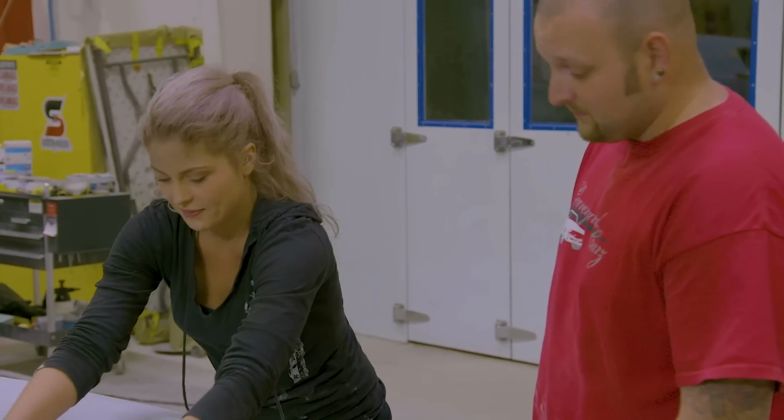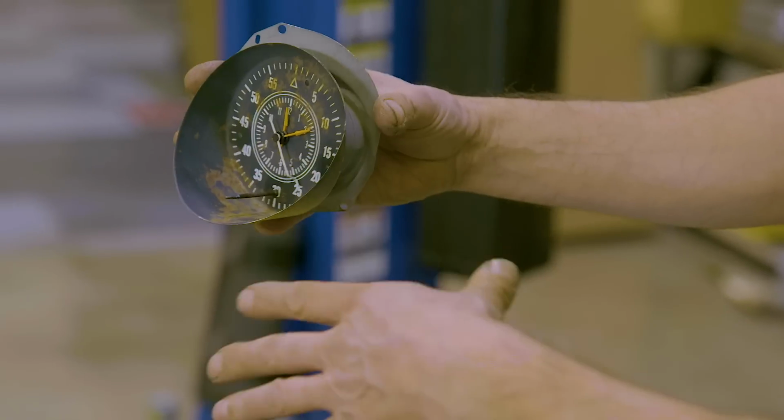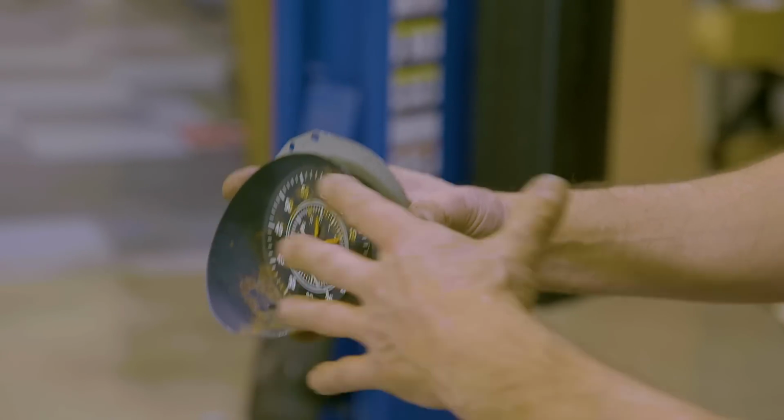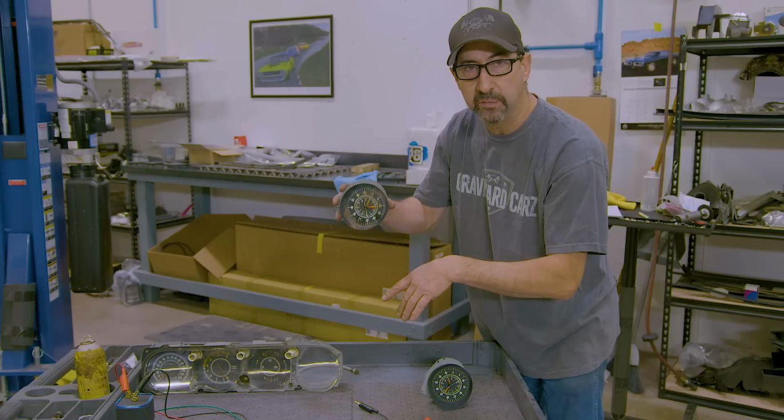When you get into your clock, if it's not working, if yours looks destroyed like this here, you can actually buy a decal set that'll replace that face and everything. So don't be scared if it looks like this.